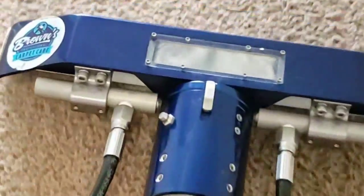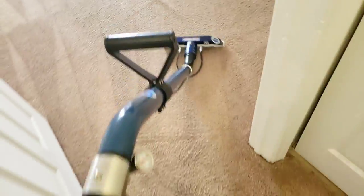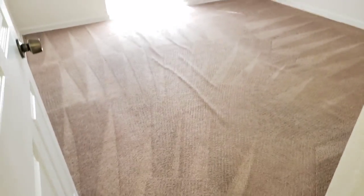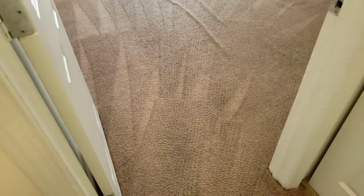Look at that dirty water, guys. Oh, holy. Yeah, looks beautiful, guys. Holy moly.